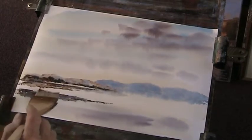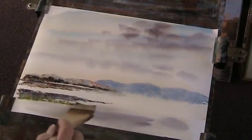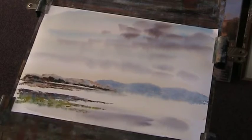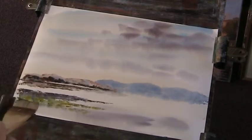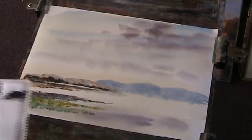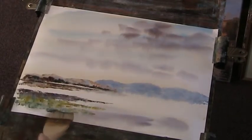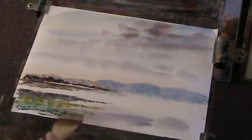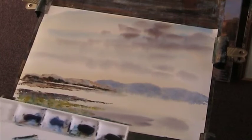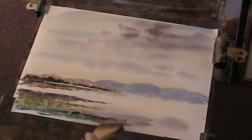It's nice. So let's come in here. We have a bit of yellow in that. Yeah, down here. Drop some in there. Right, Winsor blue, burnt sienna. Okay, let's get a bit more dark there. Just dropping those in the wet paint.